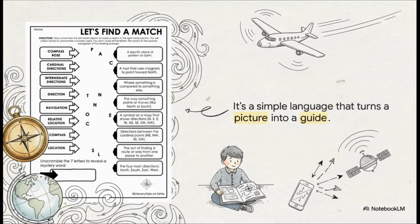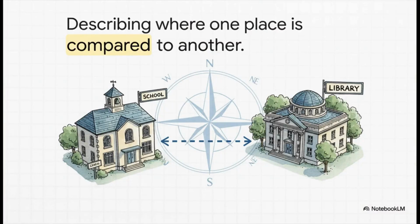And with just those few terms, you've got this universal system. It doesn't matter if you're a third grader learning about your neighborhood or an airline pilot flying across the world. Those words mean the exact same thing. It's what turns a drawing into a real, functional guide. This language also lets us talk about something called relative location, which is just a fancy way of saying where something is compared to something else. Instead of a complicated street address, you can just say, oh, the library is east of the school. Simple. You're speaking the language of the map.